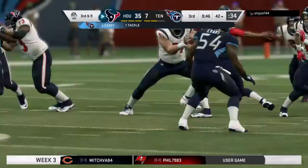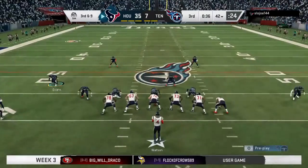After getting stuffed on 1st down, not much better there. 2-yard gain.